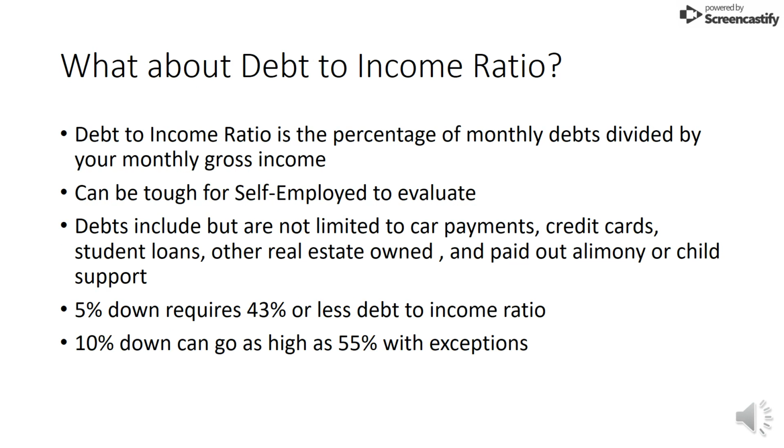And what about debt to income ratio requirements on this? Quite simply, that is just your monthly debts divided by your monthly gross income. So if you make $20,000 a month and you have $10,000 a month in expenses, that's a 50% debt to income ratio. So the 5% down requires a 43% or less debt to income ratio, and with 10%, we can go as high as 55% with exceptions. Most of the time it's 50, but we can go up to 55 sometimes.